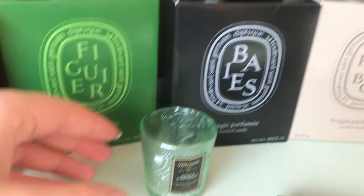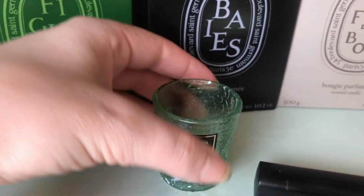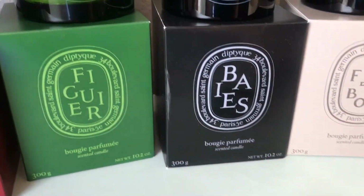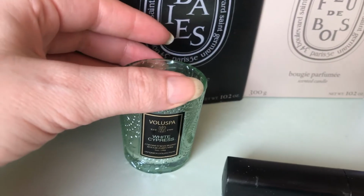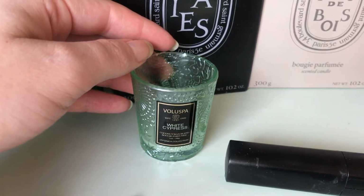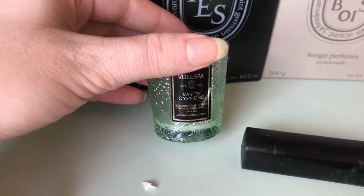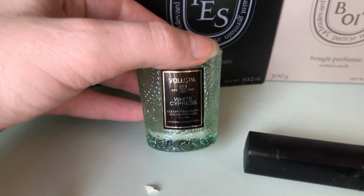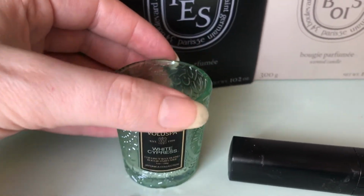I have a little mini Voluspa candle. This is white cypress. I think I enjoyed it. I don't think I would get this one again. It kind of had a clean scent, but there was something a little bit off-putting to me, and I can't remember what that is. I think it was a little strong, even for this little candle.